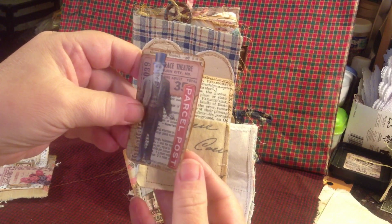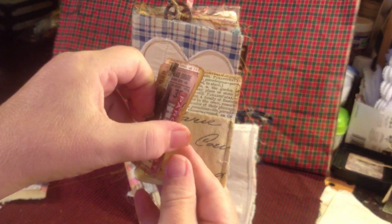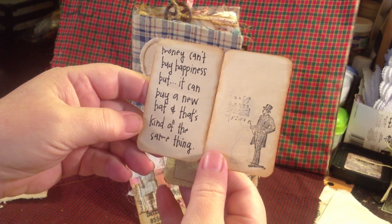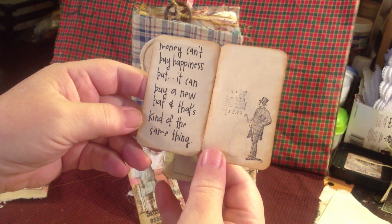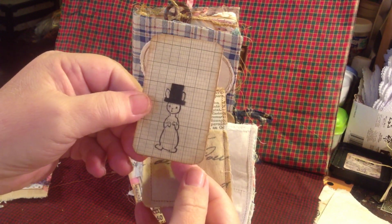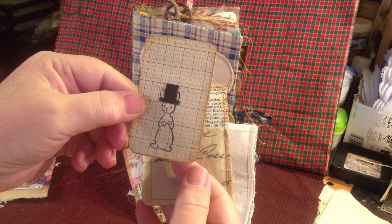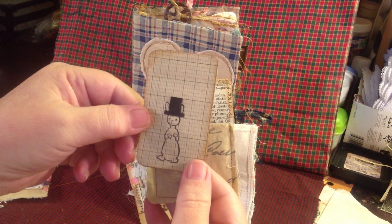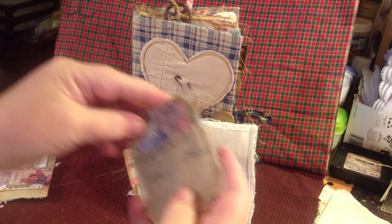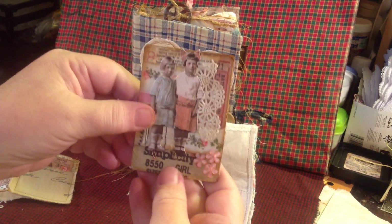And this is a little card. It says, money can't buy happiness, but it can buy a new hat. And that's kind of the same thing. And oh my goodness, we have Bunny looking so dapper in his little top hat. Yes, Bunny, you look so handsome. Okay, there's that one. And there's these two little girls.